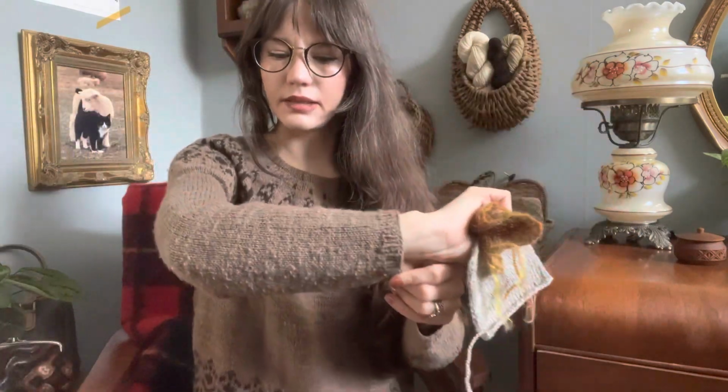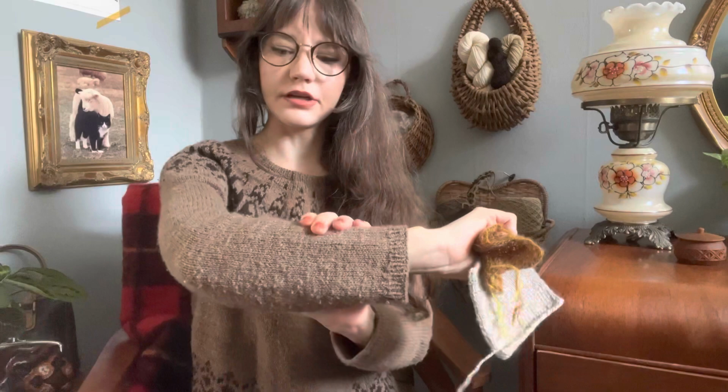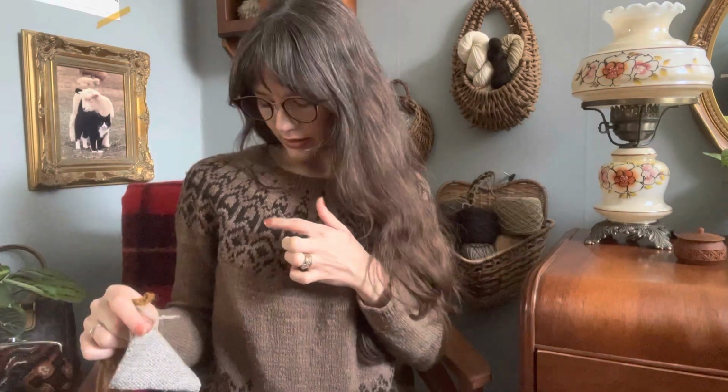It is my hand spun of a different lighter brown chocolate fleece, and this contrast is my other dark fleece I featured in last week's video, the very short staple fiber. So total hand spun sweater. I love it so much.